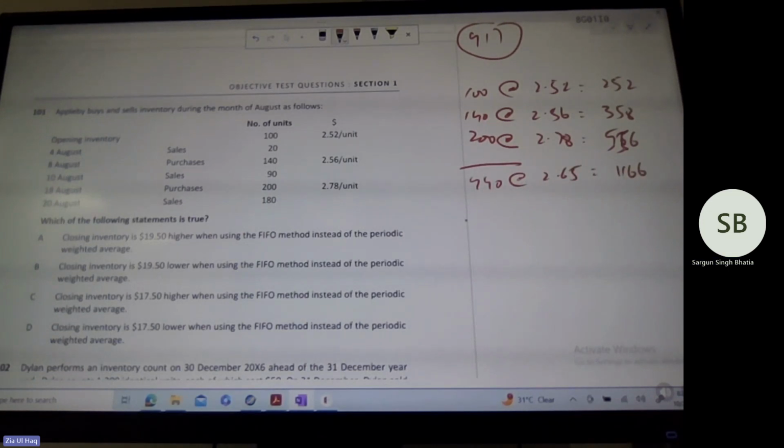How many units? 20 here, 90 here, 180 here. How much altogether? 20 plus 90 plus 180, 290. At the rate of 2.65, how much?